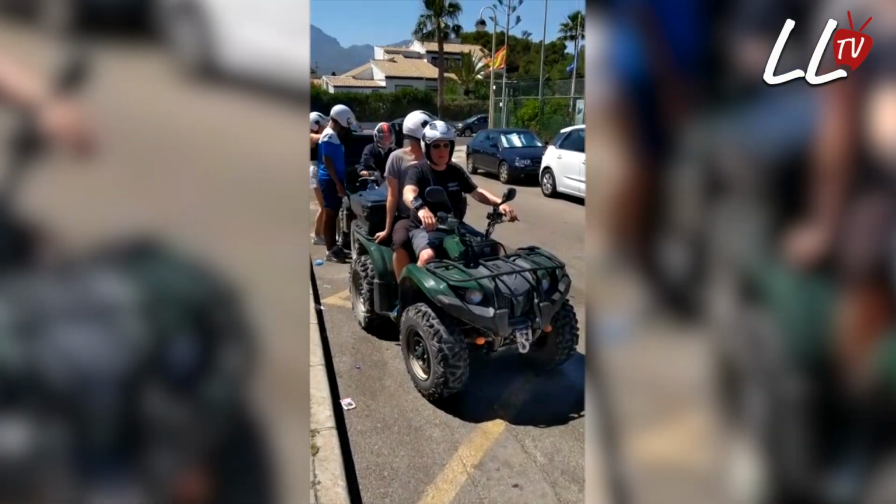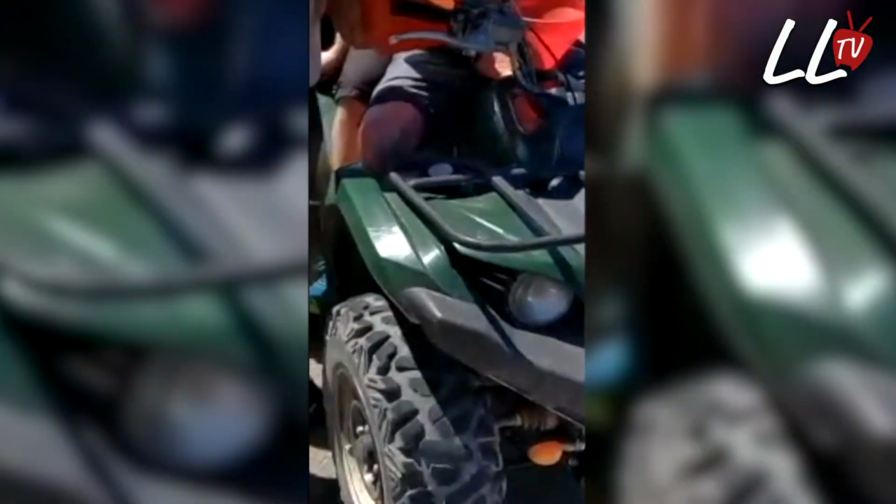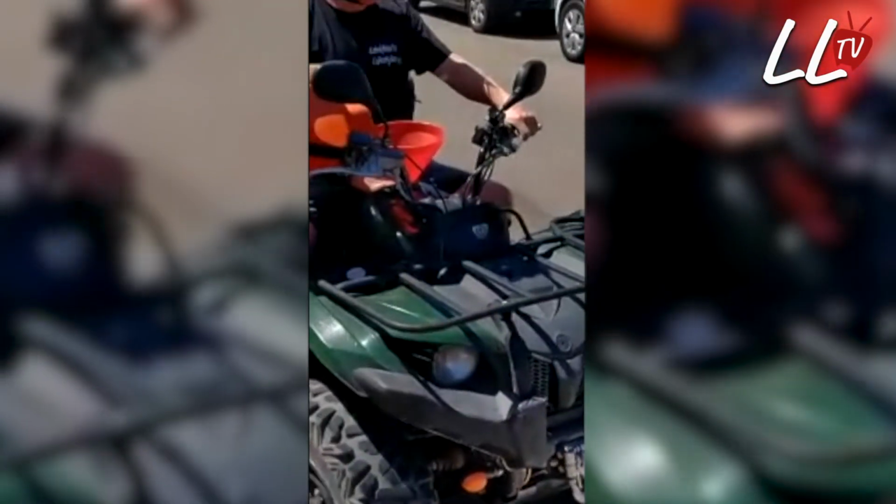Like with all vehicles, quad bikes need fuel, and this quad bike needed to be refueled. What I didn't realise, however, is they were going to tip the petrol straight between my legs.